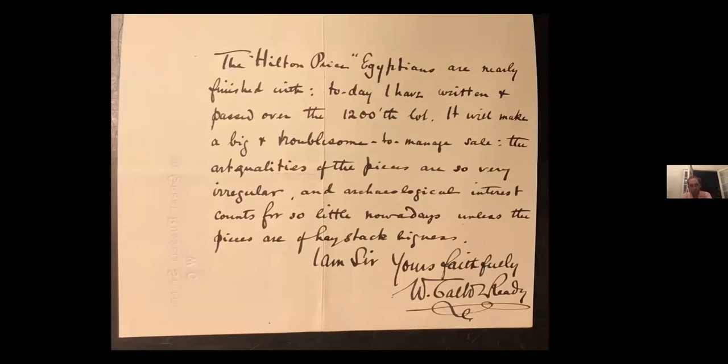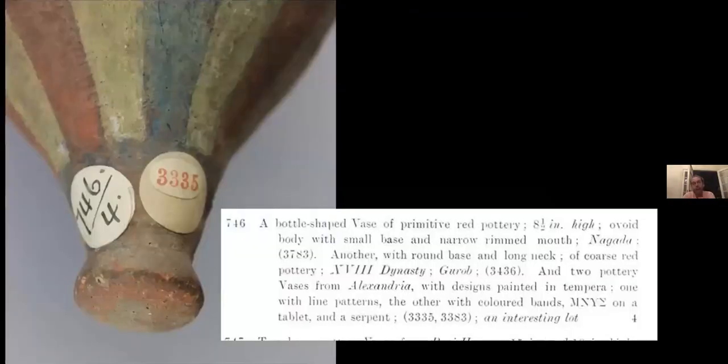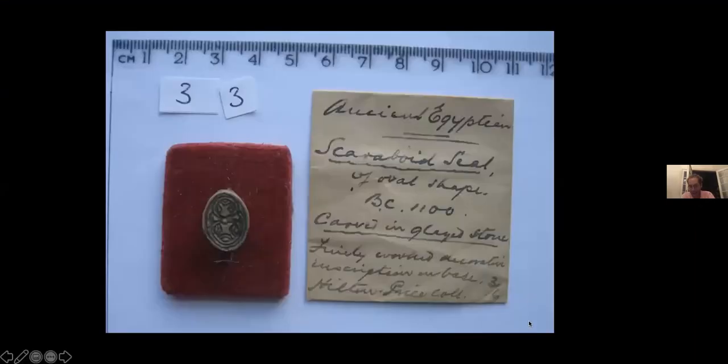And the thing which is keeping us all occupied today goes back to the fact that Talbot Ready doesn't include the Hilton Price number with every lot object description. Only around 40% of the objects in the catalogue have their printed catalogue numbers listed in their descriptions in the auction catalogue. However, in order to help viewers at the sale and packers afterwards, Talbot Ready and people at Sotheby's put labels with the lot number. So we're in the thick of the Hilton Price auction in July 1911.